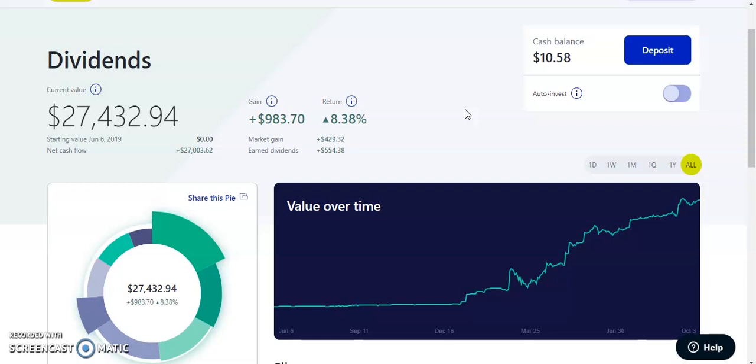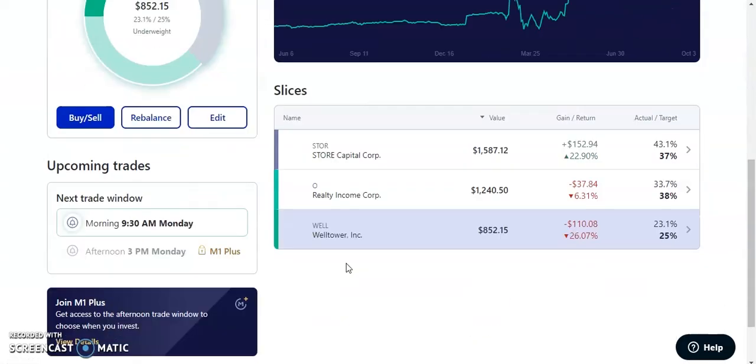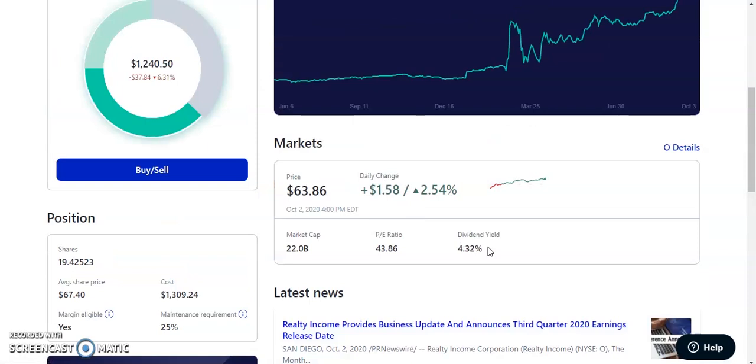So let me show you an example right now. Let's say we take that $10 and go into my REITs. Right here, we have the ticker symbol O, which is Realty Income. I received dividends from this stock. It's about a 4.32% dividend. I own about 19 and a half shares, but I did not own 19 and a half shares when I first bought. So I would take that $10 that I received in dividends, reinvest it, and I would own about 19.6 or 19.7 shares of this company, and that means I'm going to be receiving more dividends in the next one.